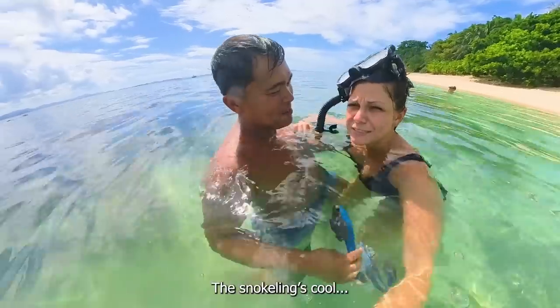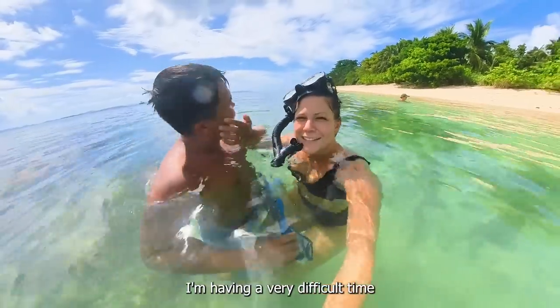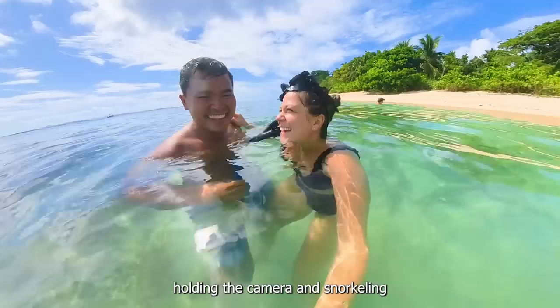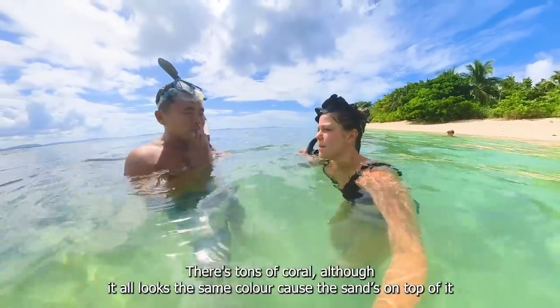How's the snorkeling been here? Snorkeling's cool. The thing is I'm having a very difficult time holding the camera and snorkeling. But it's cool. There's a lot to look at. There's tons of coral, although it all looks the same color because the sand's on top of it.